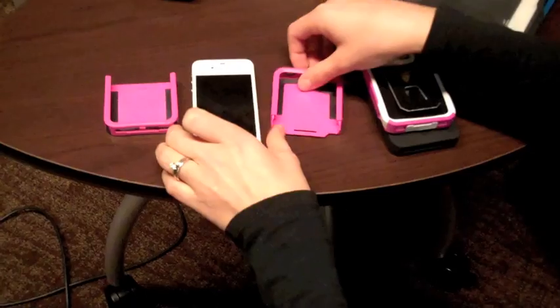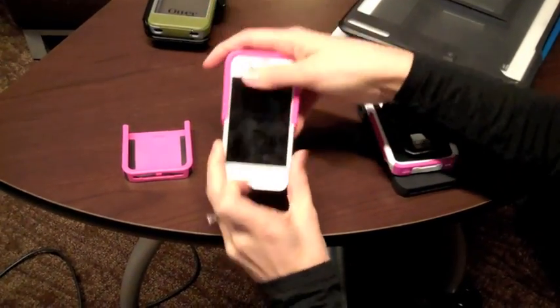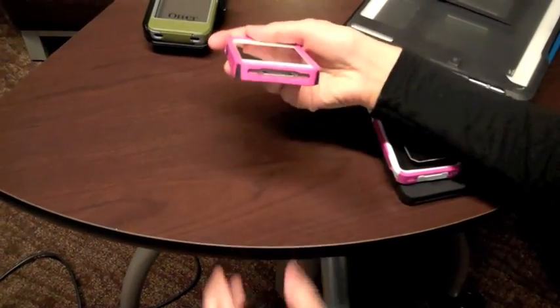And then one other cool feature to it is the fact that it slides apart. So we've never had that before in a smartphone case, but for those people that want to throw their iPhone on a docking system or on some speakers, this is kind of the way to go.